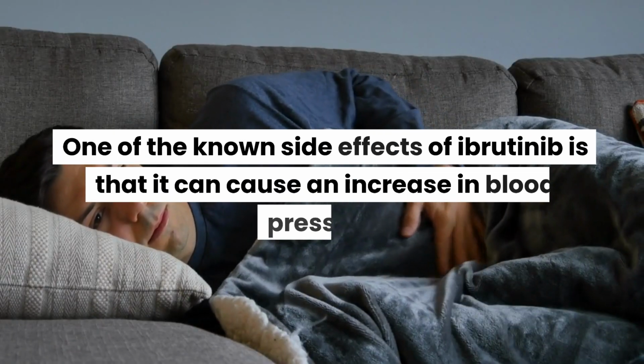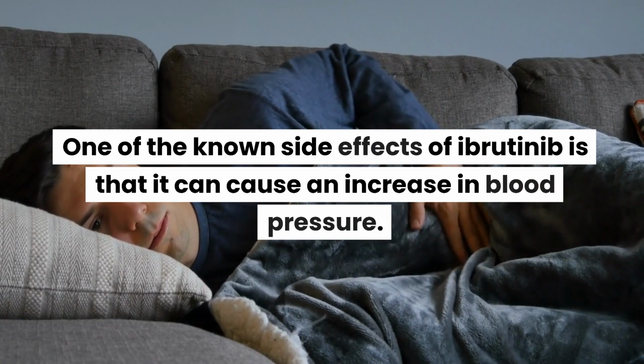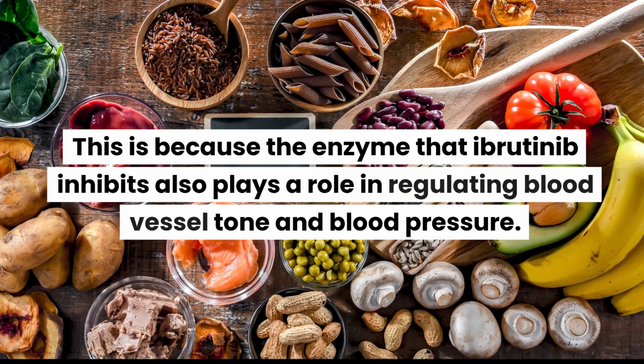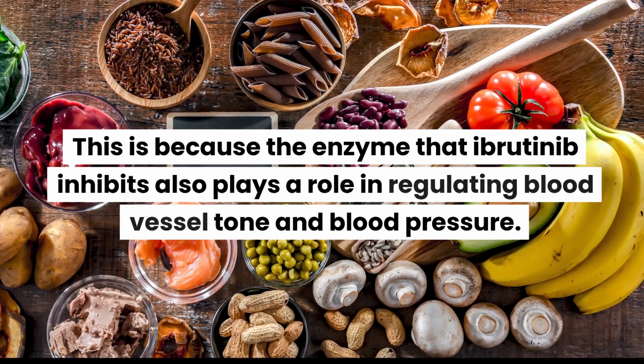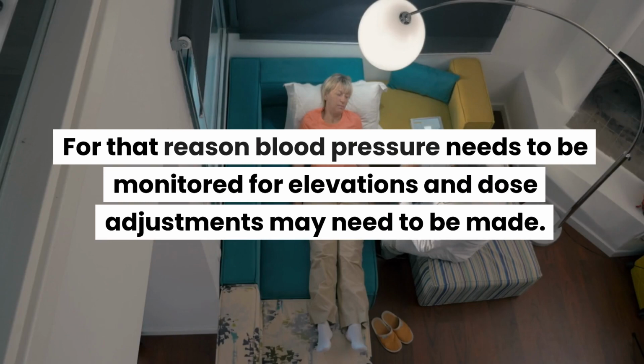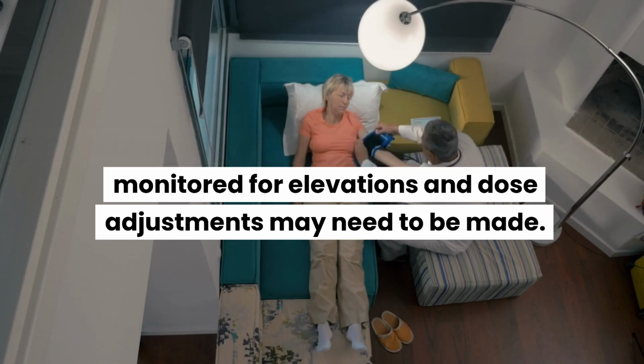Ibrutinib works by inhibiting a specific enzyme that is important for the growth and survival of cancer cells. One of the known side effects of Ibrutinib is that it can cause an increase in blood pressure. This is because the enzyme that Ibrutinib inhibits also plays a role in regulating blood vessel tone and blood pressure. For that reason, blood pressure needs to be monitored for elevations and dose adjustments may need to be made.